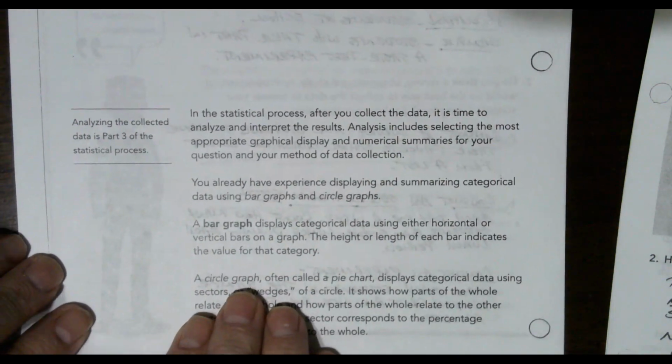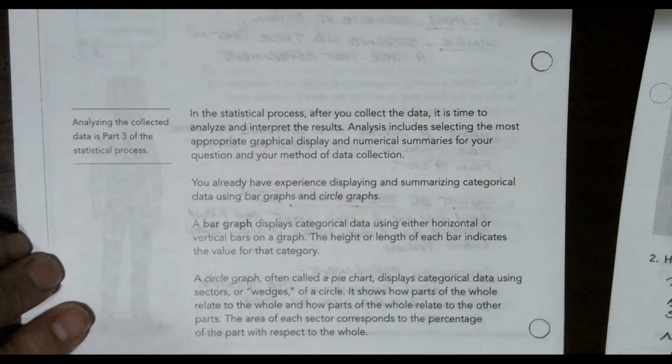In the statistical process, after you collect the data, it is time to analyze and interpret the results. Analysis includes selecting the most appropriate graphical display and numerical summaries for your question and your method of data collection. You already have experience displaying and summarizing categorical data using bar graphs and circle graphs. A bar graph displays the categorical data using either horizontal or vertical lines on a graph. The height or length of each bar indicates the value of the category. A circle graph, often called a pie chart, displays categorical data using sectors or wedges of a circle. It shows how many parts of the whole relate to the whole and how many parts of the whole relate to the other parts. The area of each sector corresponds to the percentage of the part with respect to the whole.